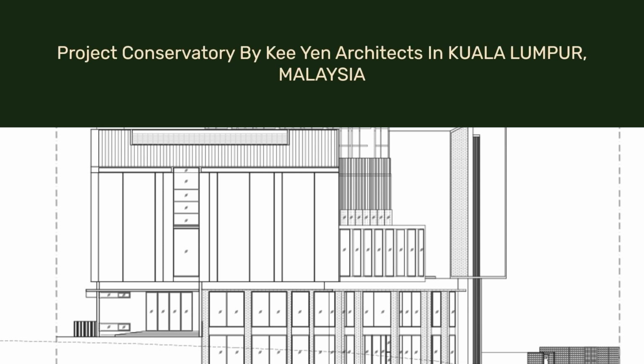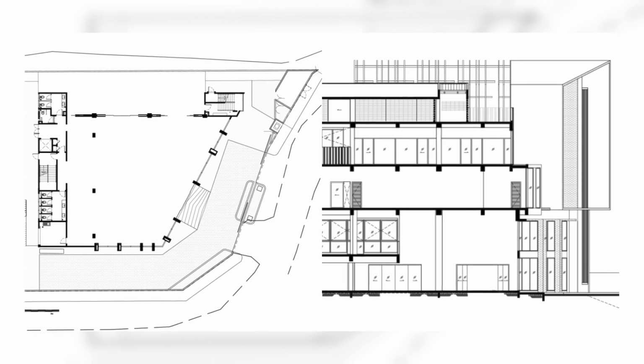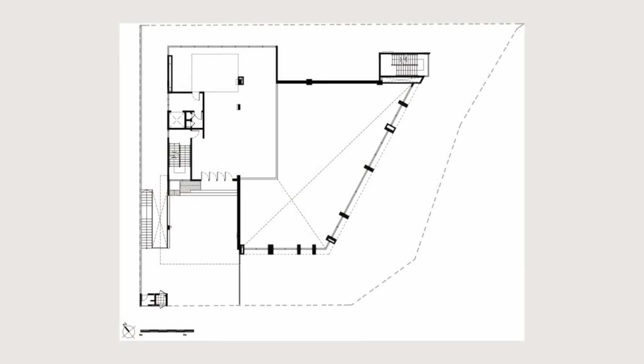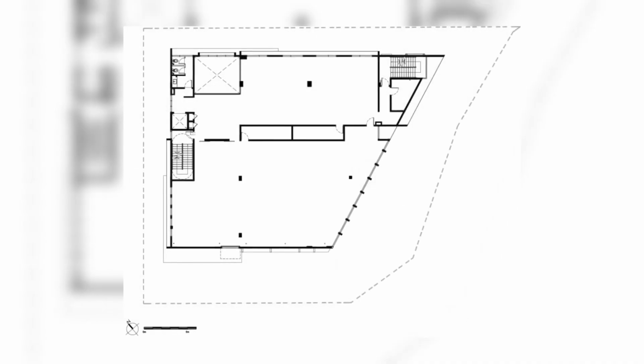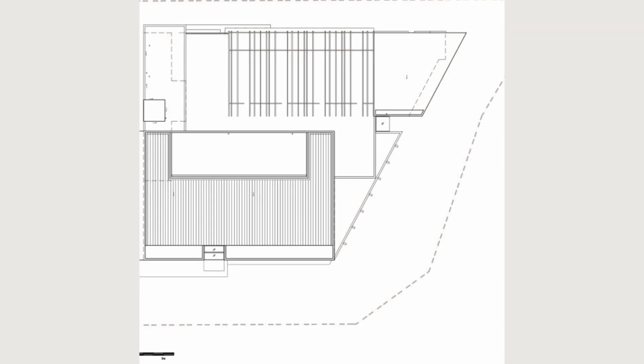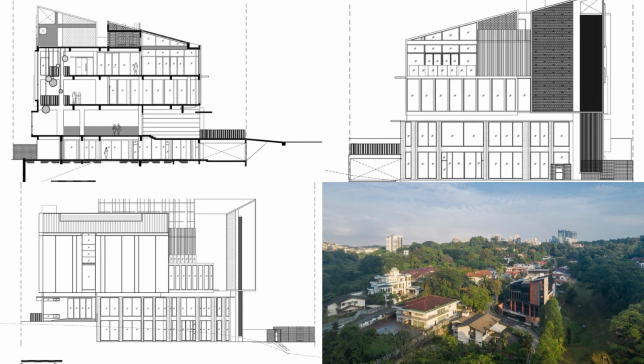Project Conservatory by yearn architects in Kuala Lumpur, Malaysia. Project Conservatory, a testament to design resilience, was conceived and meticulously crafted before the pandemic's onset, and it emerged into its full glory after the challenging days of COVID-19.